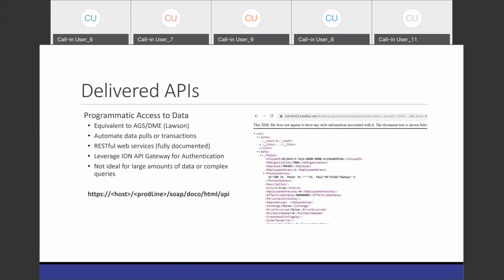On the right there, that's just an example of a result that may be returned from one of these web services. Again, it's not meant to be consumable necessarily by end users, but more for technical interface processes. There's an XML format basically displaying information from the employee table in the database. So a full set of really robust APIs is built in and delivered with the Cloud Suite applications.